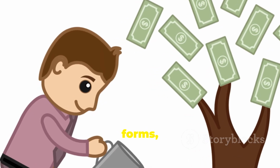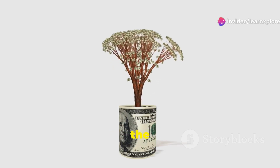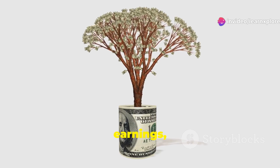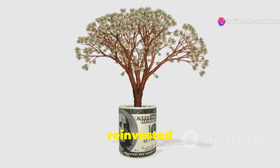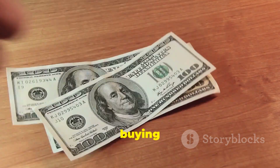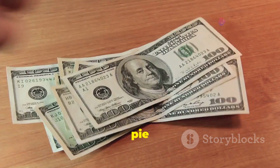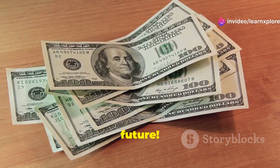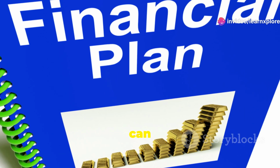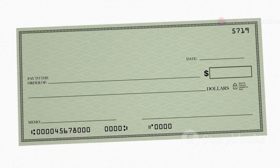Equity can come in different forms, such as common stock, which represents ownership shares in the company, and retained earnings, which are profits that have been reinvested back into the business. Think of common stock as buying a piece of the pie, while retained earnings are like saving some of your pie to make even more pies in the future. Understanding a company's equity can tell you a lot about its financial stability and growth potential.